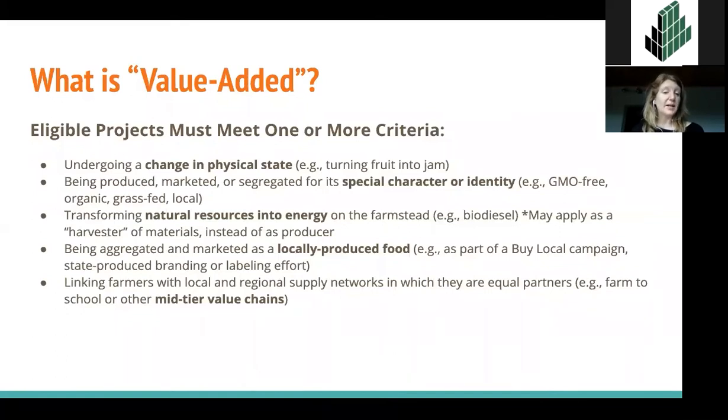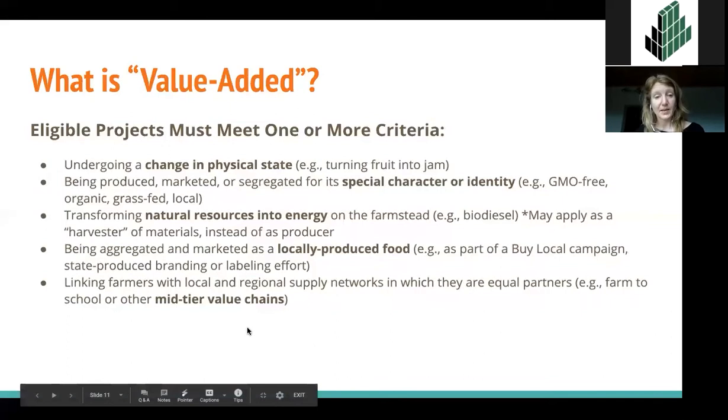You're transforming natural resources into energy. And that is a category that I myself am really interested in. I haven't worked with anyone in that field yet, but they do have a separate application now if you are a harvester of materials. You don't have to be the producer of them, but if you're harvesting them, there is a separate value-added producer grant application now, which I think might be kind of 2.0 for this program. I'm glad that they're recognizing that.